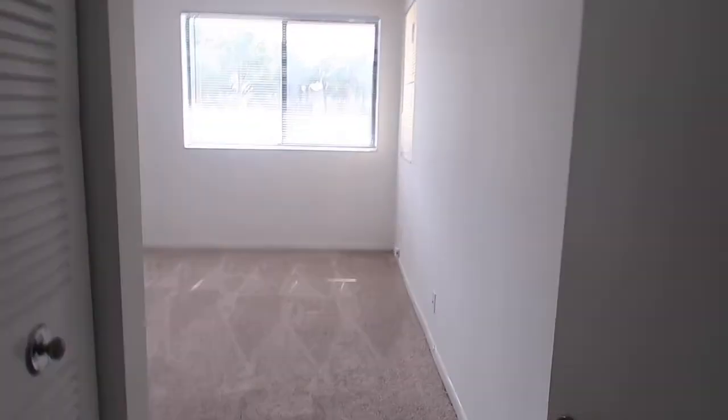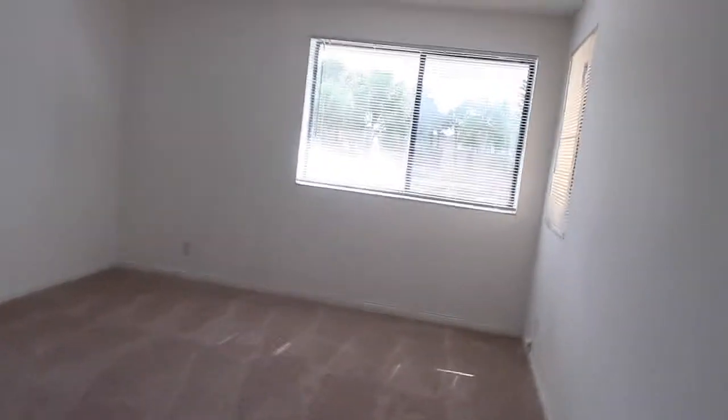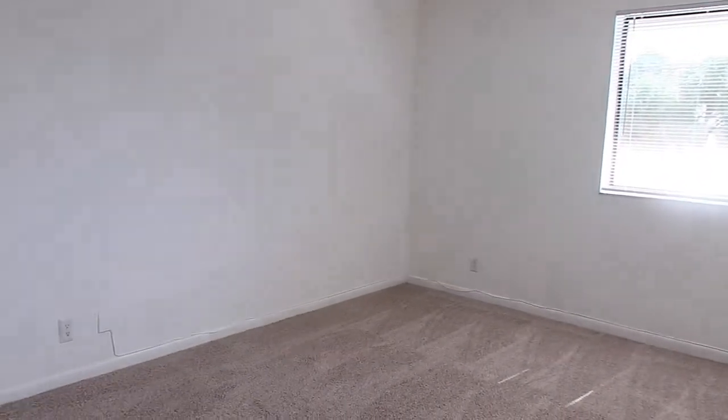So then after that, this will be baby girl's room, which is nice and spacious and enough for her. Oh dang, she got two closets. I didn't even see this earlier. Closet, her room.